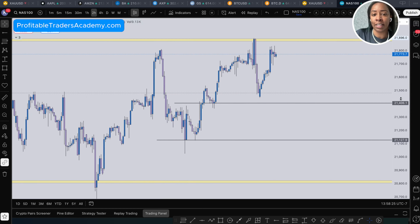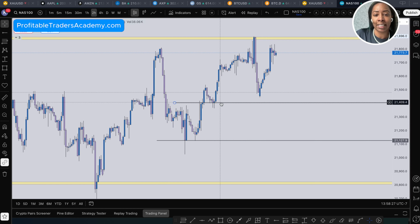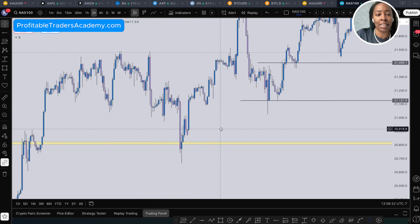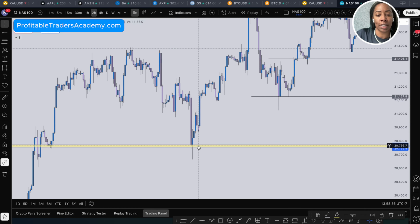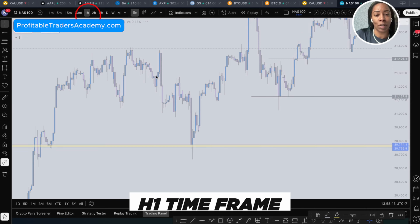So looking at this with a little bit more detail, I think I still like these levels here, so we're going to leave them. Now I'm seeing a little bit more detail here, so I actually will move this down. And now this yellow level is sitting at roughly 20,763. So now let's go down to the H1 time frame.